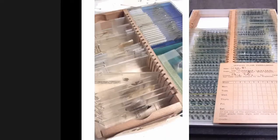And one of the other fun things that I realized is we had just a lot of old research material. So we have a lot of old slides, a lot of old photo negatives, a lot of old notes and paperwork. And I've had fun starting to sort through all that, and I'm looking for students who are interested in biology, but also history, to help me figure out if any of this stuff has research value or if it's just sort of fun historical value for the museum to have.